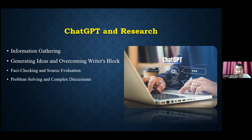Next, problem solving and complex discussions. ChatGPT can engage in problem solving exercises or facilitate complex discussions by presenting different scenarios, perspectives, or ethical dilemmas. By encouraging students to analyze and evaluate these scenarios critically, teachers can promote active learning and stimulate thoughtful discussions among students.